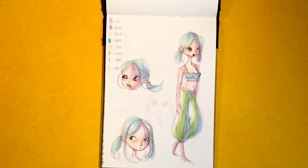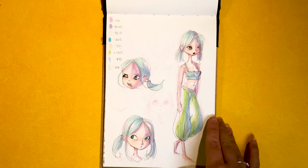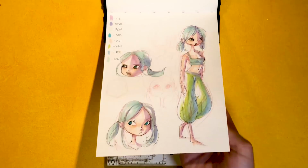Here I was trying to be experimental with my colours. I was still using Copics a lot at this point, but I think this is when I very slowly started to drift away from them. I used them for full illustrations, but not so much in sketchbooks because of the bleed through.